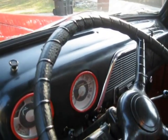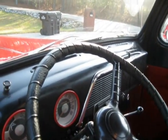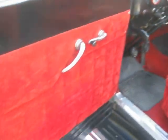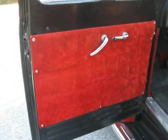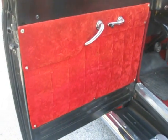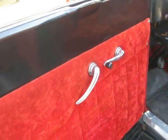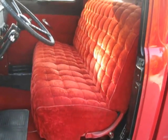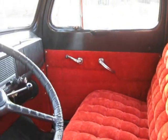From what I understand, the odometer was replaced at the time of the frame-off restoration, 8,652 miles on the frame-off restoration. While I'm in here, we'll show you the interior. This truck was frame-off restored in the 90s. Somebody preferred the crushed velvet look, and that's what it's got. It's in absolutely perfect condition. It's not my personal favorite, but it looks really, really good. And the cool thing is everything expensive on this truck is totally, completely done.